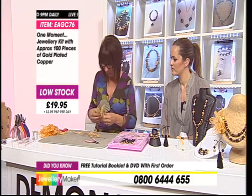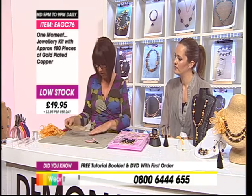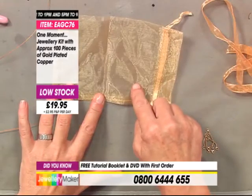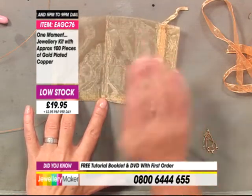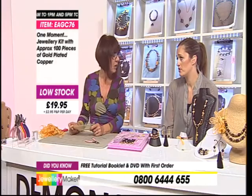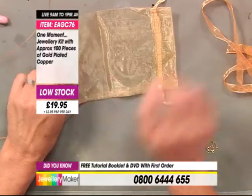And because it's double, because obviously there's two sides to it. You get two, because it's a bag. If not, it would just be a piece of organza. Exactly. So I just cut out a flower shape and put that to one side. So effectively two flowers because you've done it doubled up. That's right. So I just cut out a flower shape with some scissors there and put that to one side.